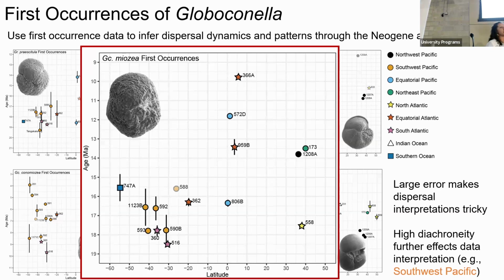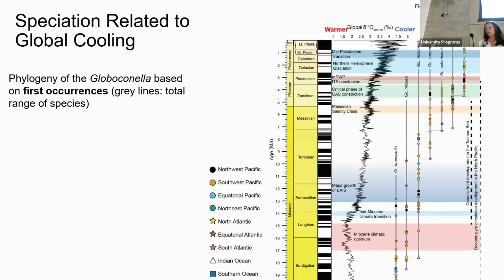The other thing that we noted was that there's high diachronicity for some regions of the world ocean. All of these orange dots here represent the Southwest Pacific Ocean. And notice that this species first occurs there anywhere from like 18.5 to 15.5 million years ago. And that's just in one region. So that also makes things pretty tricky. So simply what I did was take this data, doing the best that I could, trace where they first evolved. In this case, this one evolved in the South Atlantic, and trace their dispersal pattern through time across the world ocean. I'm going to tell you some other things that I found that were pretty interesting.